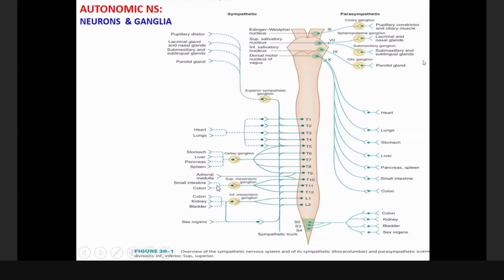Let's look at the parasympathetic portion. The neurons would be located in the brain. Then preganglionic neurons related with oculomotor nerve, facial, glossopharyngeal, and vagus. Then preganglionic neurons form synapses in a given ganglia. We don't have a long sympathetic-type ganglion chain in the parasympathetic portion. Rather, we have separate ganglia. This is the ciliary ganglion related with the eye, sphenopalatine ganglion, submandibular ganglion, maxillary ganglion, otic ganglion related with the ear. They are separated ganglia, not interrelated.